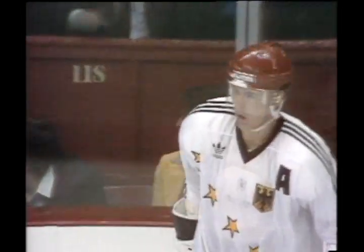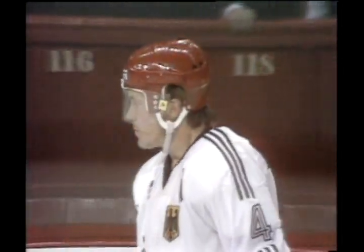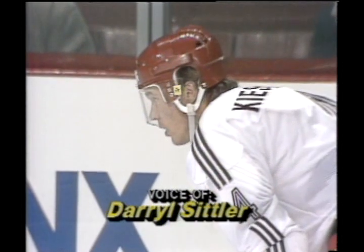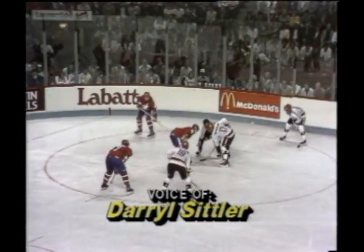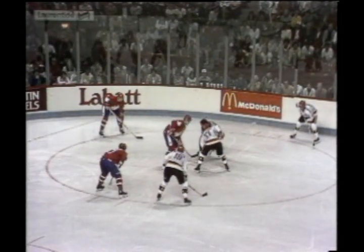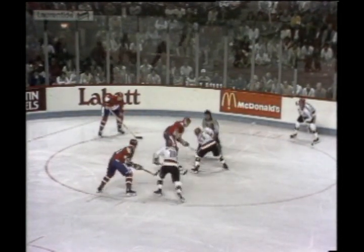Senior man, as we mentioned, on this team, the alternate captain. A number of the German players stay in Germany. They do not come to the NHL because they make good money over there. They're still called amateurs, but different companies over there paying big salaries. A guy like Kuhnhackl is making $150,000, $200,000 a year. He's a big hero, and that's why they're not in the National Hockey League.